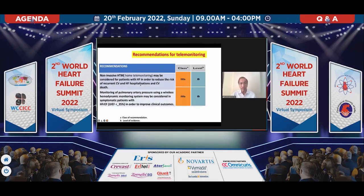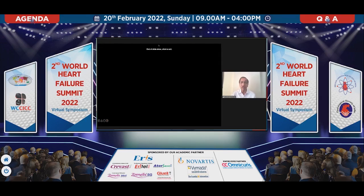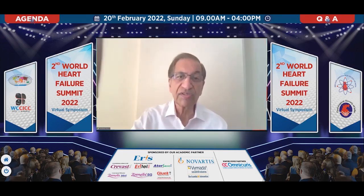When you talk of non-invasive telemetry at home, class 2B indication, use of pulmonary artery pressure monitoring, etc., again, class 2B indication. So yes, these are important, but may not be so important in our day-to-day practice. Further, we have got lots of papers, even from India, the CSI position paper, the Heart Failure Association papers, and I think we can all look at those for further information as well.